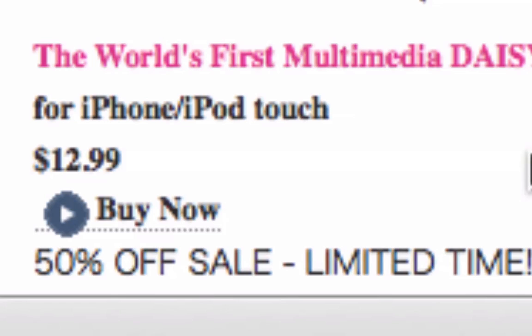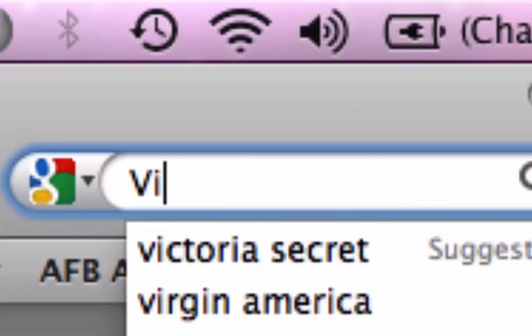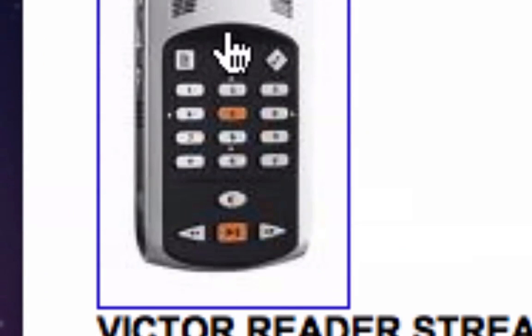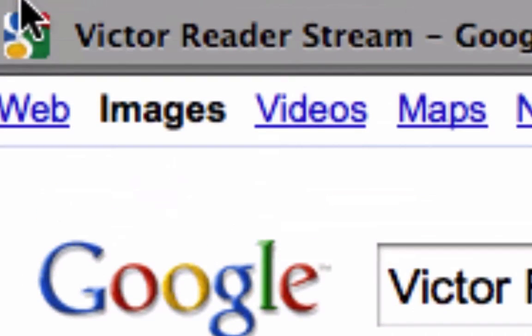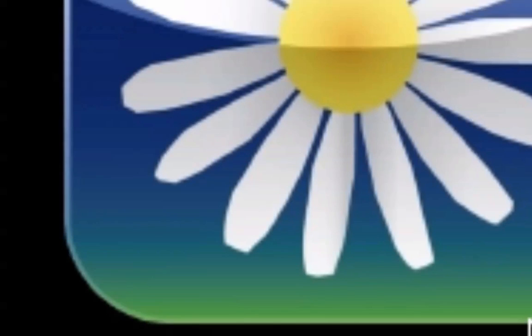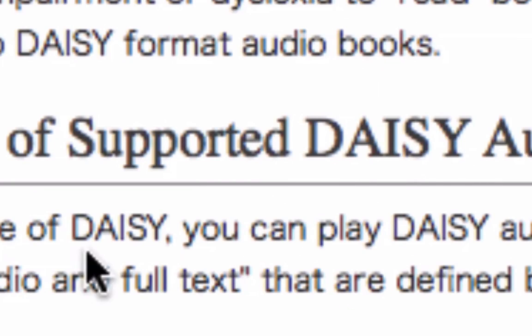Okay? Usually, when we want to listen to digital audiobooks, we would have to use something like this. Doesn't look very mainstream, does it? Kind of looks like a remote, doesn't it? Well, that's what we use when we normally want to listen to Daisy books. So this application for the iPhone and iPod Touch is a real breakthrough. Okay? Many people who are blind or have low vision are getting an iPhone or an iPod Touch now because Apple has set an example of accessibility for us.